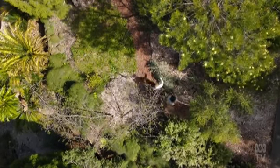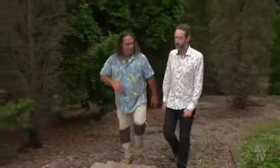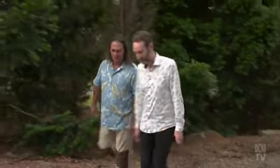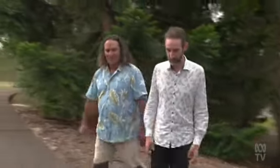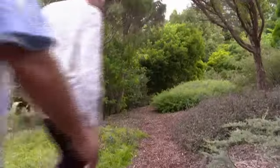So what got you into the world of Australian botany? Well, I came over here from Canada on a botanical backpacking holiday and just fell in love and became immersed with the crazy biota that's here. And ever since, I've been studying and researching Australian plants.